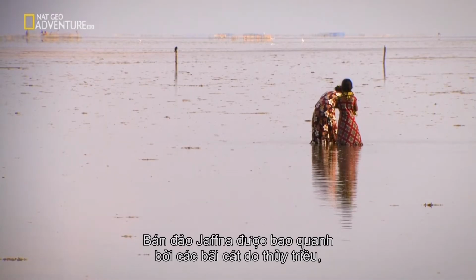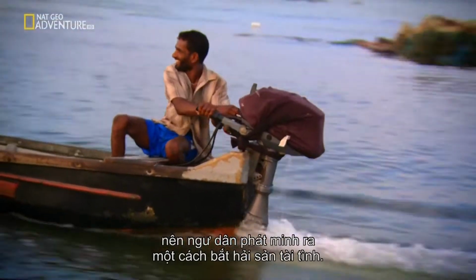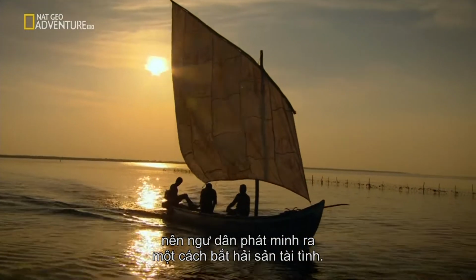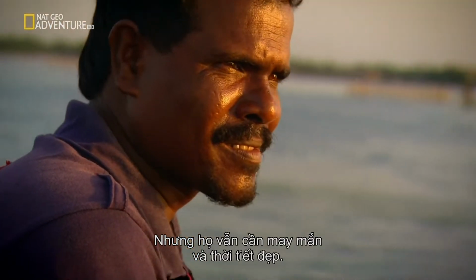The Jaffna Peninsula is surrounded by tidal sand flats, so the local fishermen have come up with an ingenious method of catching a daily seafood. But they still need a little bit of luck and help from above.